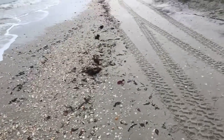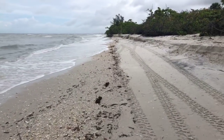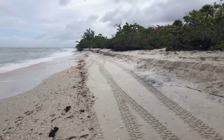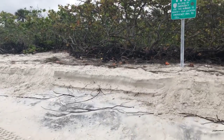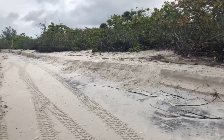Give you a quick look around. Got to straighten up here. Getting old. You can see how much beach got washed away. It's really bad as I get a little farther north. This area got hit the worst.